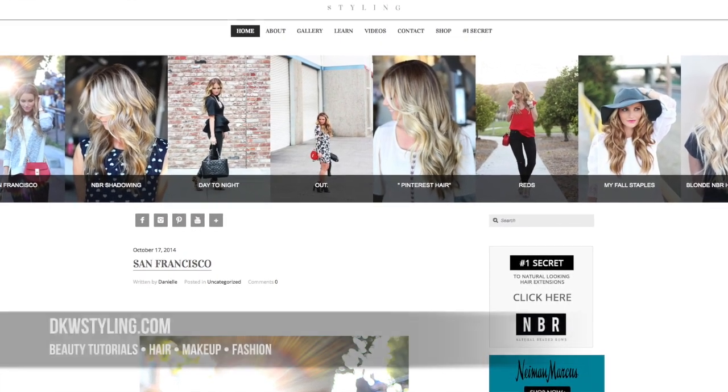So I'm going to start by putting on my concealer. Now, when I do concealer, you can see I kind of make a triangle, I guess you could say, and just then blend it out. Okay, so now we're nice and blended.